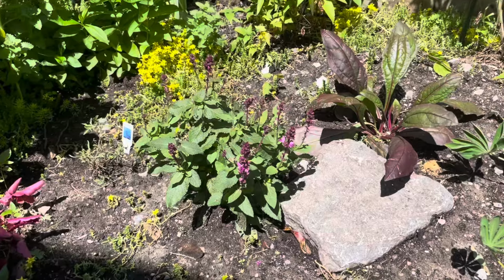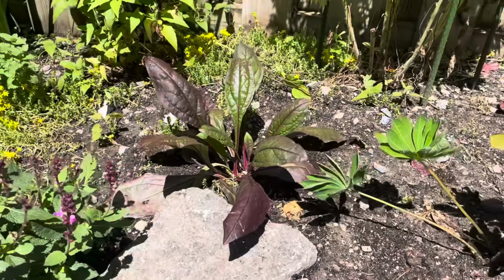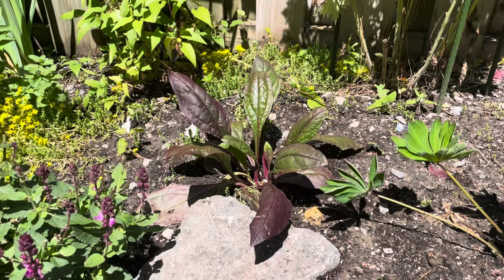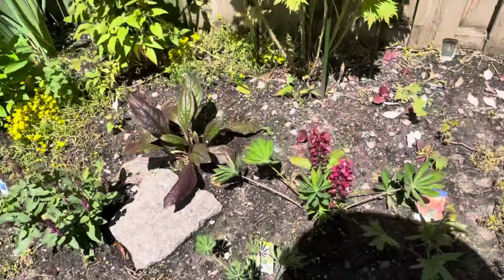I got some pink profusion salvia that I've been wanting forever. And I also bought another Midnight Masquerade penstemon because they seem to like my garden. This was at Canadian Tire for cheap, and I split it in two and put another one somewhere else.